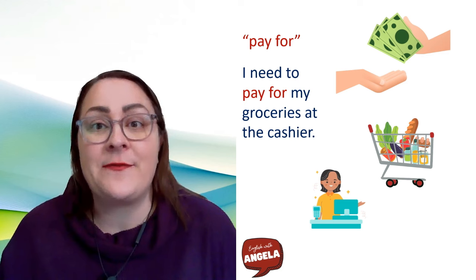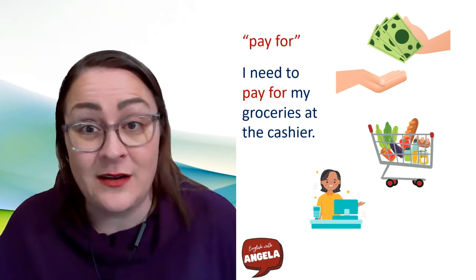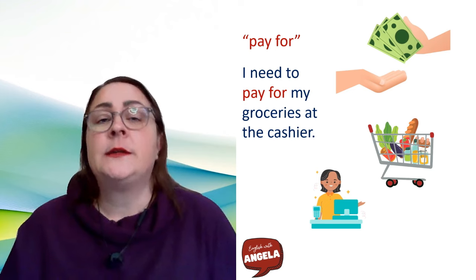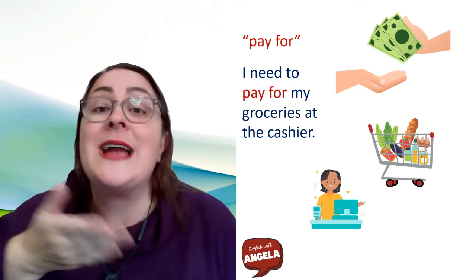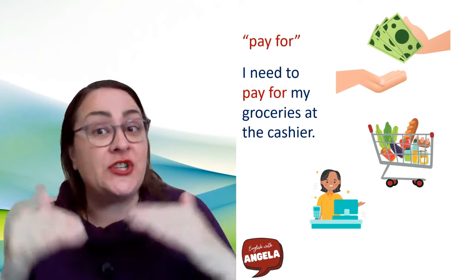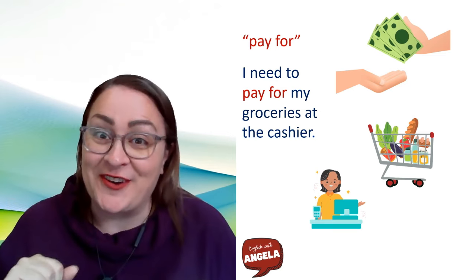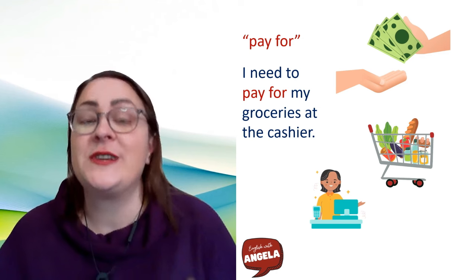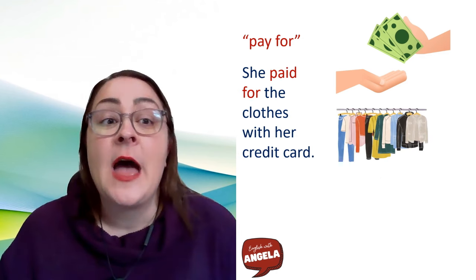Oh, I need to pay for my groceries at the cashier? Oh, I need to pay for my groceries at the cashier. I forgot, I need to pay for my groceries at the cashier. Yeah, when we change the tone, it sounds very different, right? It gives a different feeling. I need to pay for my groceries at the cashier. Good job.